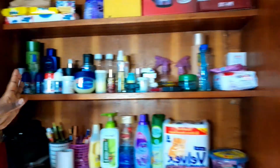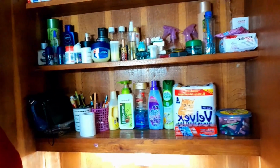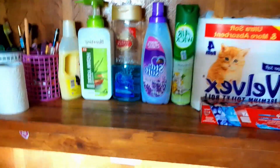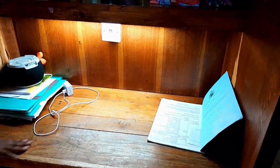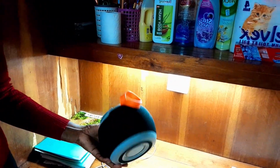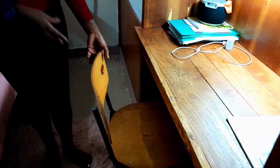And then on this side, this is the dressing area. All these are body lotions, body creams, wipes, tissues, even the air freshener. Anyways, that's how it looks. And then this side we have the reading area. It looks good. And then this is the speaker, for entertainment once in a while. And then this is the seat. Rose, come to your seat and show us how you do it.